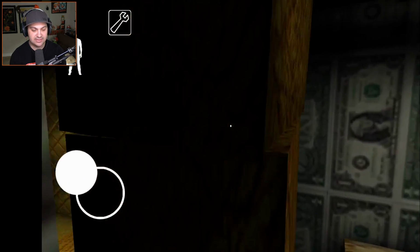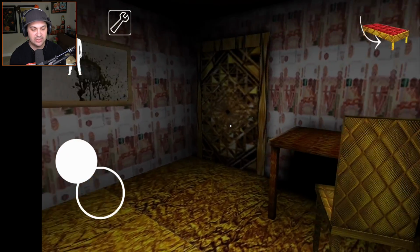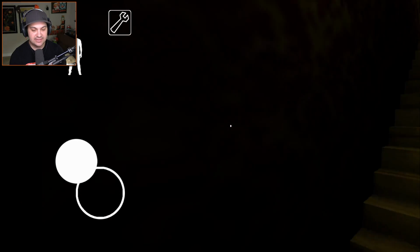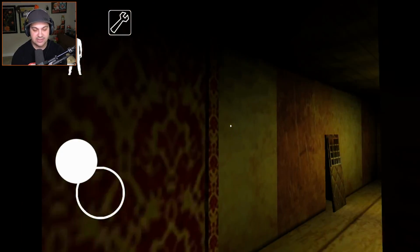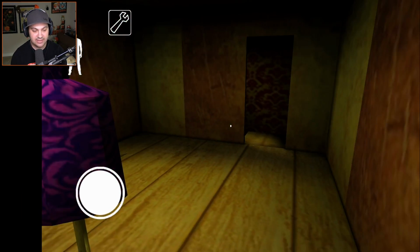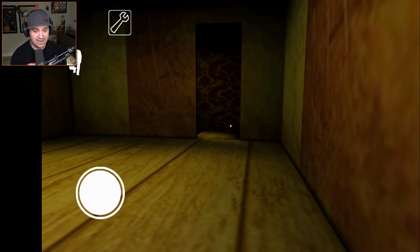Okay, you know what? I'm getting stuck on the cardboard. Okay, you know what? I'm gonna go this way. I'm gonna go up here. So we have to collect all of the weird stuff that Granny has all over her house, like keys and whatnot. Look at this nice little mannequin. That's very pretty, Granny. You've done well for yourself. Making a house out of gold.